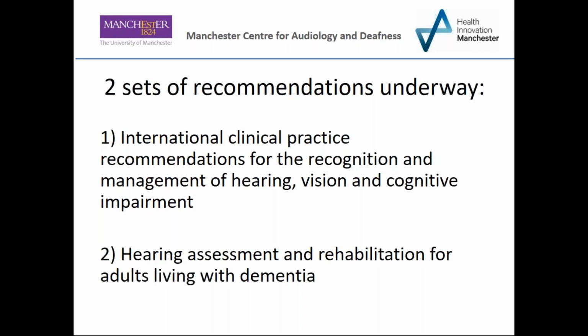Now, with everything, these take so much longer than you plan them to be. We were hoping these were going to be out last year, but they will definitely, hopefully, be out this year. So we've submitted the international clinical practice recommendations. So these are the recognition and management of hearing, vision and cognitive impairment. So these are more general. And then we've also looked specifically for the audiology profession, looking at hearing assessment and rehabilitation for adults living with dementia.